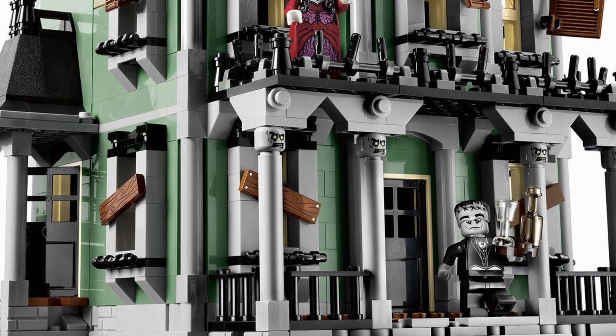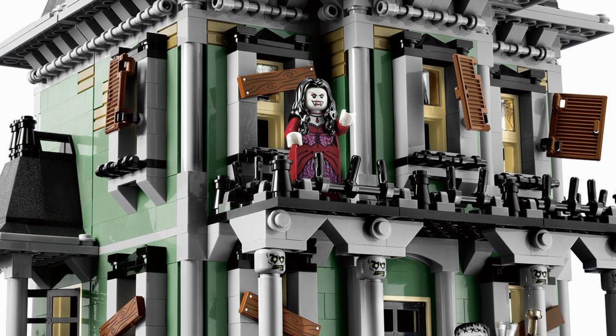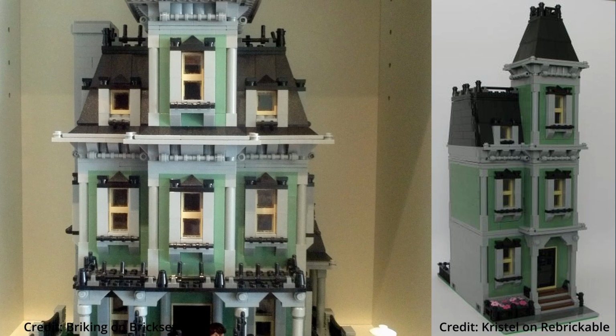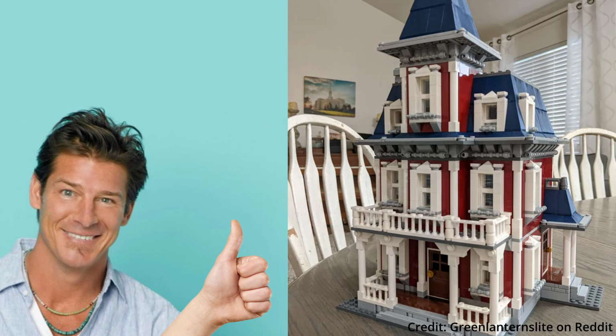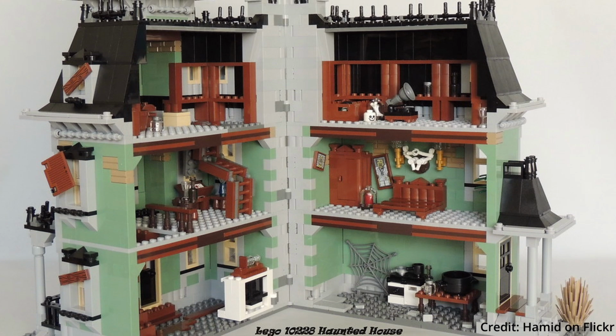One thing that's really cool about this set is that it actually looks like a house that has slowly decayed over the years. Some fans have even remodeled the haunted house back into shape, and the results look surprisingly good, like an actual extreme home makeover. The interior has a lot of builds for the minifigures to interact with as well.